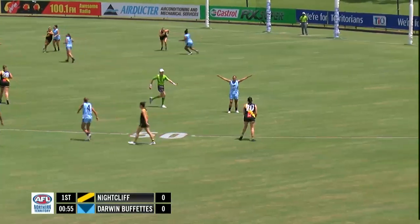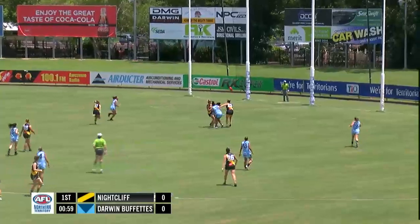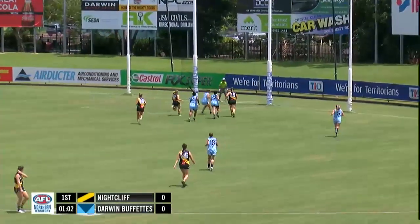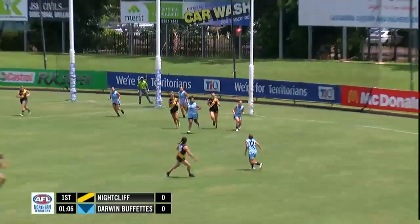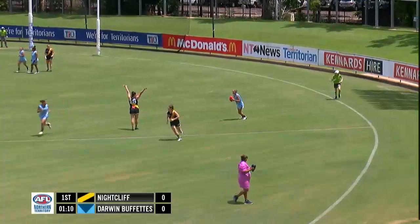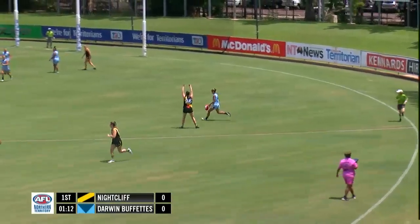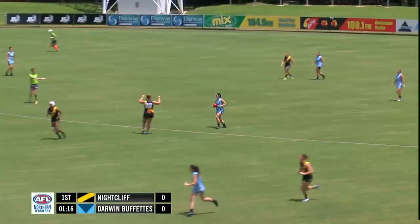Kicking in danger. Yep, and it's Rose Russell who drives the ball long, deep into the forward line. Ball spills over the back. Buffalo's first there with a clever tap out, and now the chance to drive away through Gemma Iakono. Mark's taken there by Kylie Duggan. She goes to play on, but is stopped in her tracks. Kicks inboard now and finds Dominique Carbone.